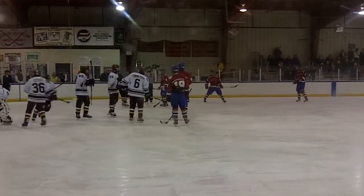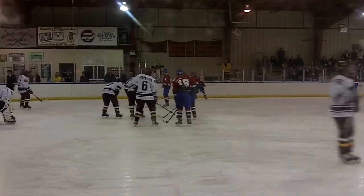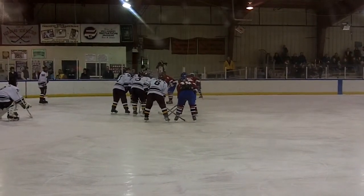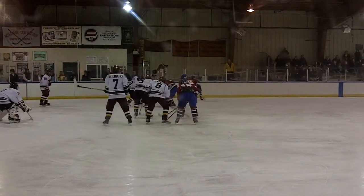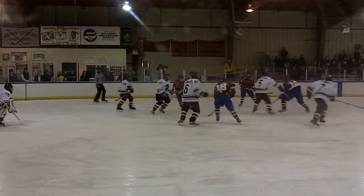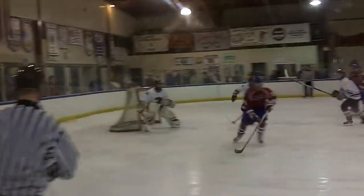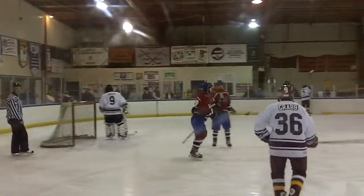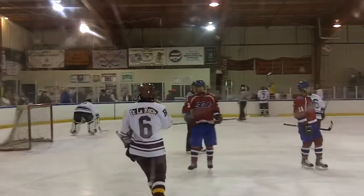Change one skater for Burnt Hills. Like we said, 5 seconds left in the period. Draw will go to South Glens Falls, backhander towards Clark, but it's wide to the left, and that'll bring the period to a close. And we'll go into the locker room tied 0-0.